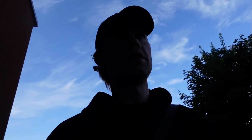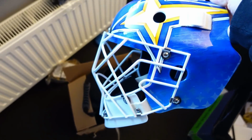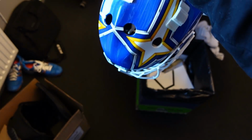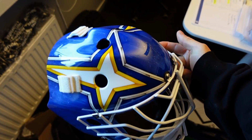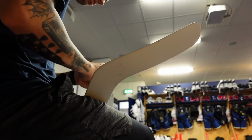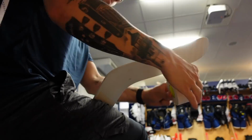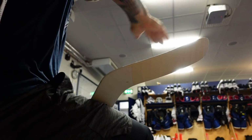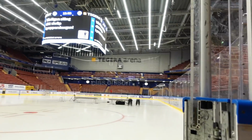And my mask should be here at the rink today, so let's go check it out. There it is. How big is this? Look at that. Beautiful. Simple. Classic vibes. Thanks to DL Airbrush and also Powder Mask. Putting this together quickly. Also do pictures for the SHL and the CHL. They got it all set up here.